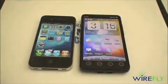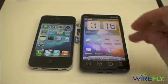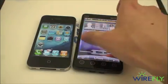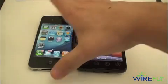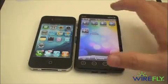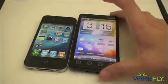And the 16 gig is going to run you $199.99, while the 32 gig is going to run you $299.99, and both those prices on contract, of course. The HTC EVO 4G right now is $189.99 on Wirefly.com, and comes with 8 gigs of onboard memory thanks to a micro SD card, and also has 1 gig of pre-installed onboard memory as well.